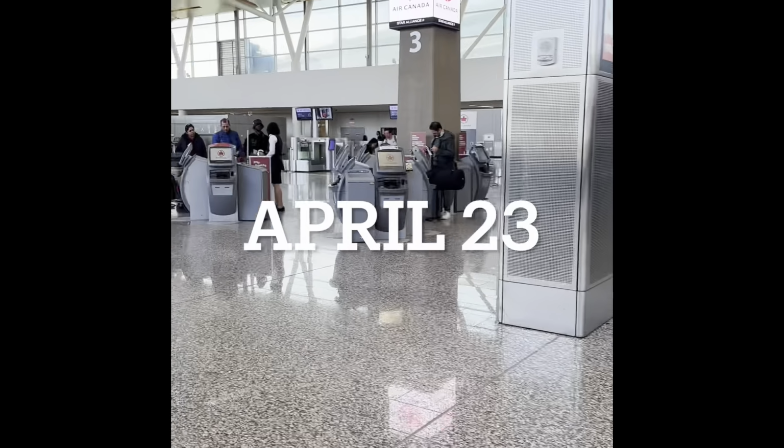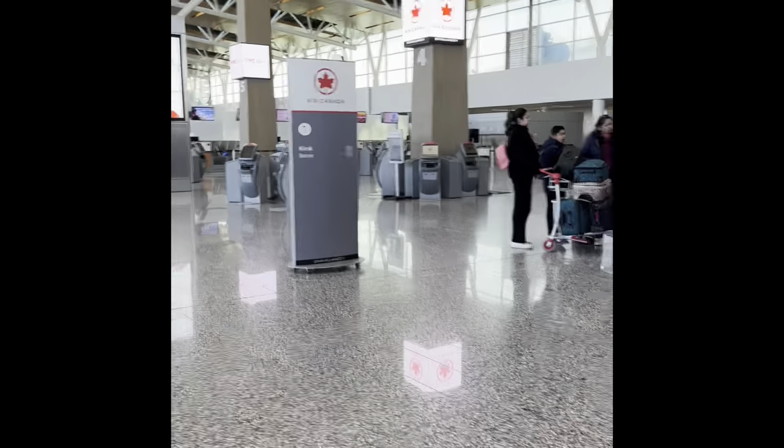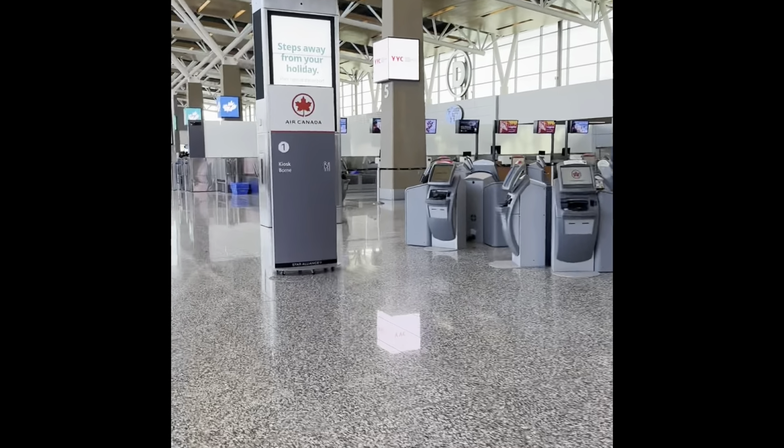So, andito na tayo guys. Nag-check-in na kami sa luggage namin. So, medyo malayo-layo ba.